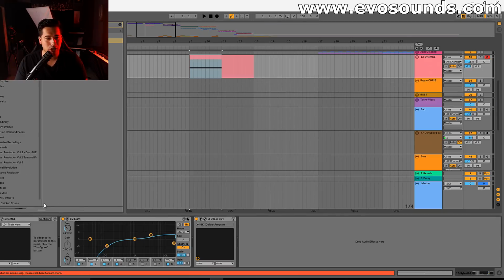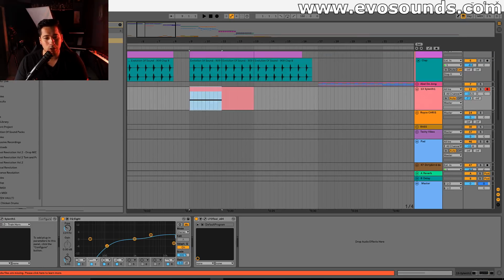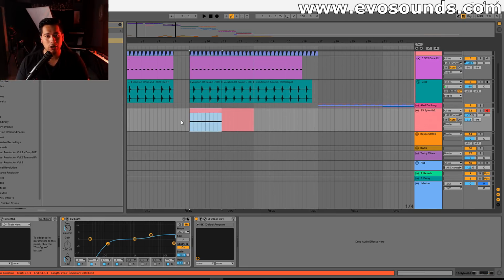It's usually going to be a saw, and I am using, again, a preset from the Dirty Chicken sound set, guys. It's called the Train Horn, and that's going to sound like this. And again, you want to get rid of the lows because you're going to be playing really low, but you don't need those lows because we already have the bass doing that. So all you're going to hear is this.